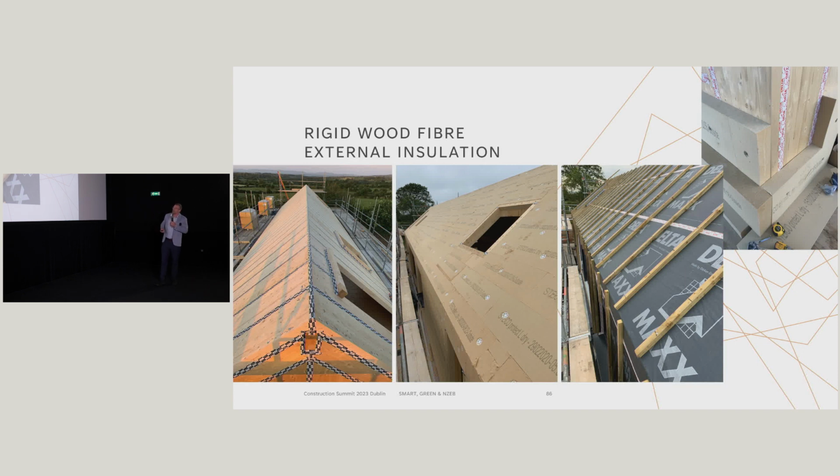So that's the typical sequence on the site. That's the solid timber structure. It's already assembled, airtight, with taped connections only. Then wood fiber is applied simply with mechanical fixings, weather membrane and battens. And then the building is ready for the finishes. Quite simple.